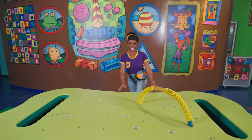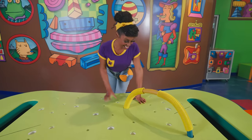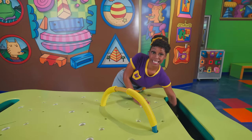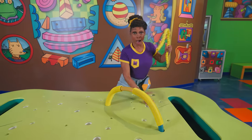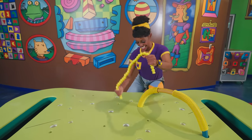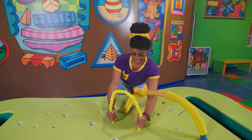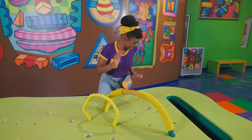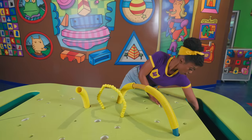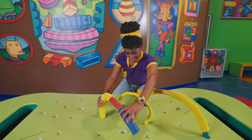Whoa, what's this? Oh, we can build something out of these pieces. Let's give it a try. Ooh, I wonder what's in here. Whoa! This is really bendy. Ooh, let's make another bridge. Two bridges. Ooh, let's make a third bridge. Wow! Okay, those connect there.